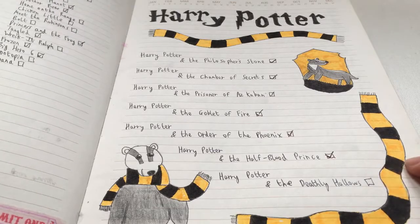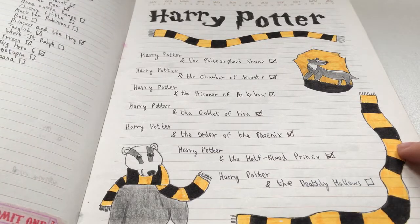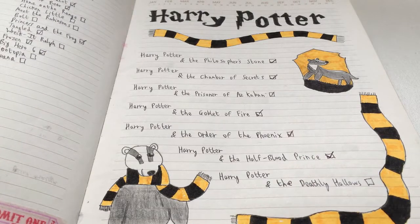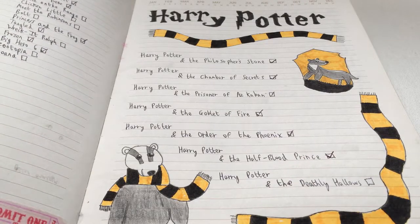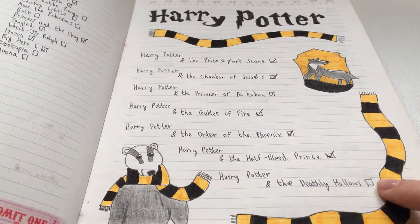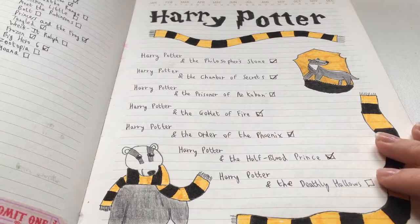This is perhaps my favourite page in the whole thing. This is my Harry Potter reread page. I did this way back in February, and then thanks to the Time Turner book club, I actually got around to rereading them. So as you can see, I've only got Deathly Hallows left, which I'm going to listen to on audiobook next month. It's a Hufflepuff page on a Hufflepuff.